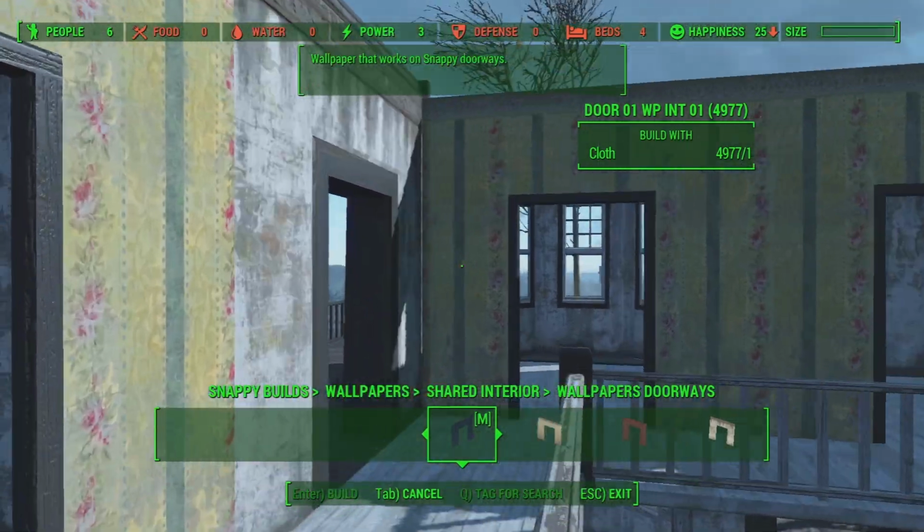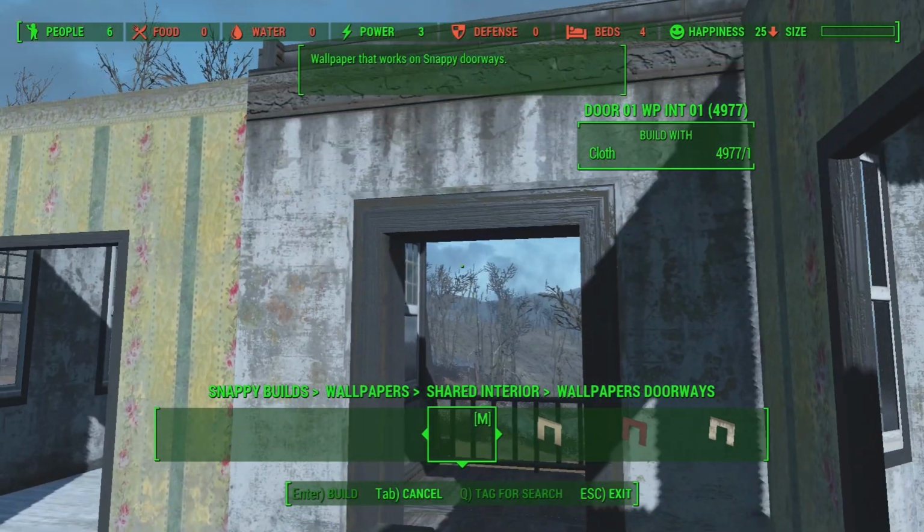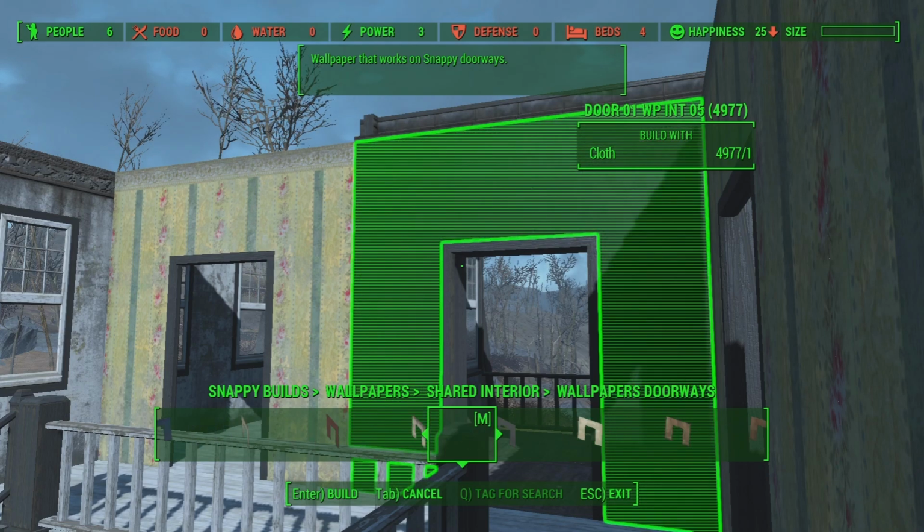Got to make sure it snaps on... Yeah, here we go. Oh, I just got lost in the room. Got it. So now let's find this matching wallpaper.